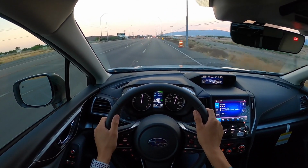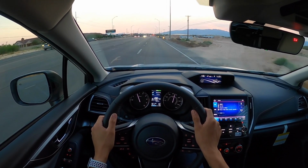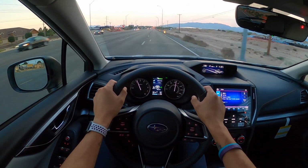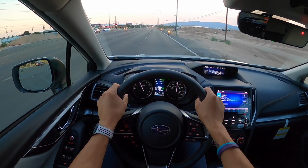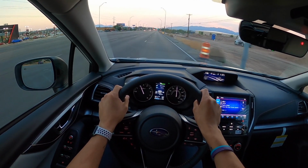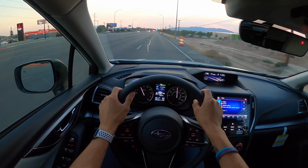Not bad. That's just in drive. I'm not in manual mode right now. The car does have noticeably more power. I'd say about, you know, definitely 30 more horsepower noticeable.